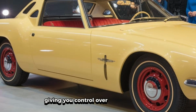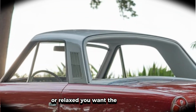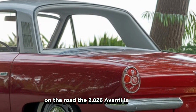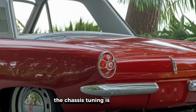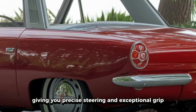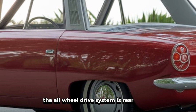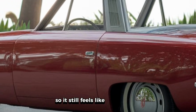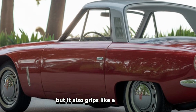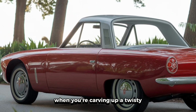giving you control over how aggressive or relaxed you want the ride to be. On the road, the 2026 Avanti is sublime. The chassis tuning is razor sharp, giving you precise steering and exceptional grip. The all-wheel drive system is rear-biased, so it still feels like a muscle car when you want to kick the tail out, but it also grips like a supercar when you're carving up a twisty canyon road.